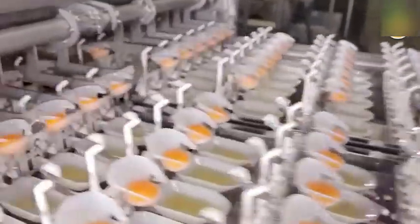Now, let's get down to the nitty-gritty. When it comes to handling ingredients like eggs, automation is the unsung hero. These machines ensure that everything is done with the utmost care and precision, like a chef who never takes a day off. So you can rest assured, your food is in good hands.